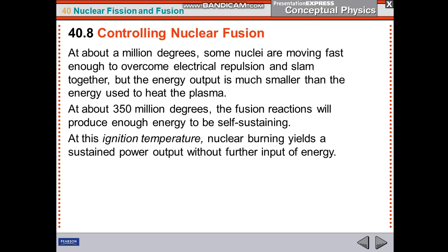At about 1,000,000 degrees, some nuclei are moving fast enough to overcome electrical repulsion and slam together, but the energy output is much smaller than the energy used to heat the plasma. At about 350 million degrees, the fusion reactions will produce enough energy to be self-sustaining. So this is another big problem. At this ignition temperature, nuclear burning yields a sustained power output without further input of energy. So if we can reach such an ignition temperature of 350 million degrees, fusion reactions can give enough output.